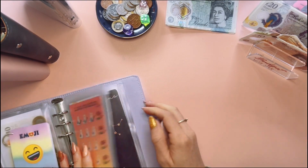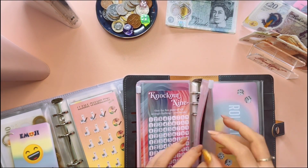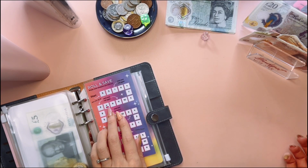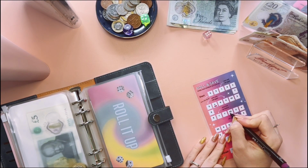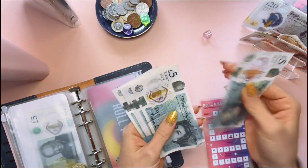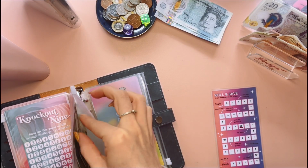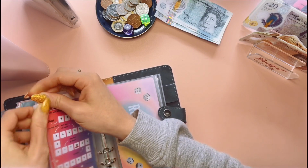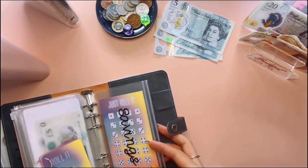I think I might do... Oh, I don't know. Let's do the roll and save, and just see what we get on that one. So it was on four last time. And six. So 1, 2, 3, 4, 5, 6 is £10. Okay, that's fine. So we can rub this. Perfect. All right, so £10, 5, 10 to go into the roll and save. Seem to be collecting fivers in this one at the moment. I'm not going to count that up this time. Okay, so we got 15 left.